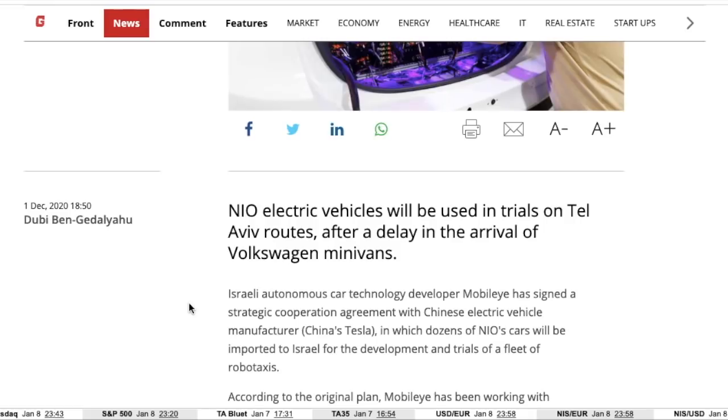Now, this came out at the beginning of December, and when I saw this, I was like, well, why would Mobileye want to work with NIO on an autonomous driving software?